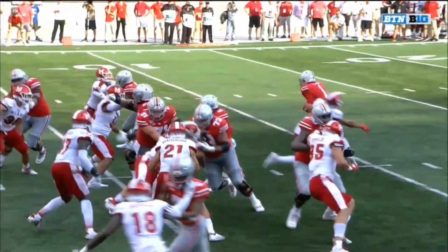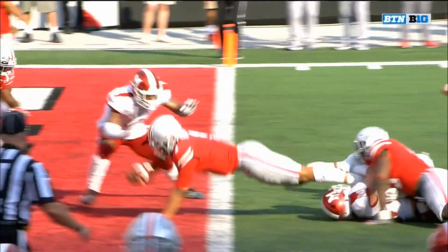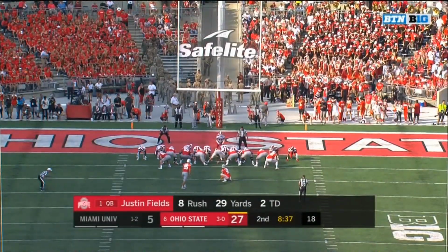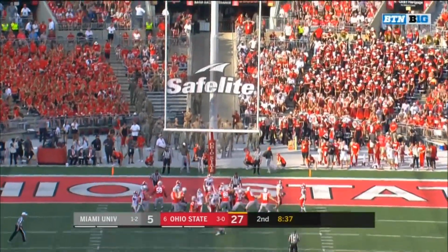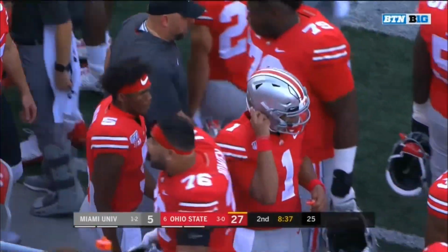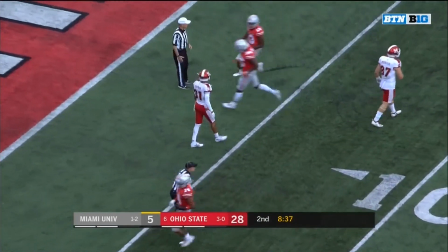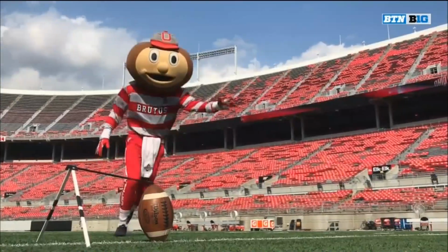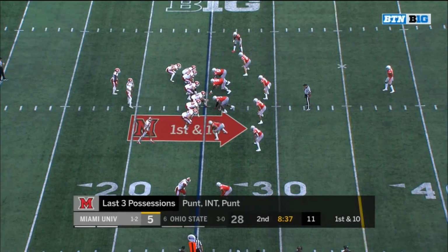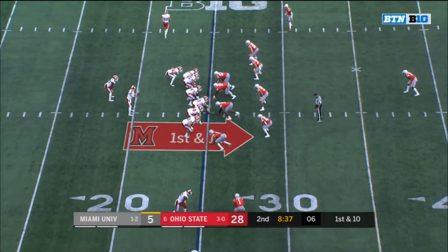Brandon, this is what makes Justin Fields so dangerous. This part of the field, he breaks a tackle, and then he's seen a little stiff arm, and the ability to lay out, keep his knees off the ground, get that ball over the plane of the goal line. Very impressive by Justin Fields. Seems like not that long ago, that was really Brutus, and he really went 4 of 5 from 50 yards. That's impressive. So, it's worth a nickel or a dime. 28-5 Buckeyes, 8:37 to go in the first half.